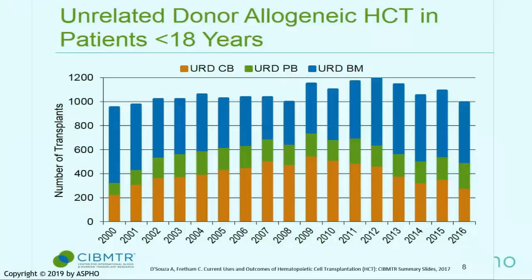What's varied a little bit is cord blood and bone marrow. And what you can see here is that cord blood kind of peaked in about 2009 and 2010. Unrelated donor bone marrow was decreasing a little bit as cord blood is peaking, but all of a sudden it's increasing a little bit more. Cord blood's going down.